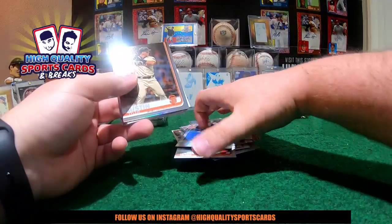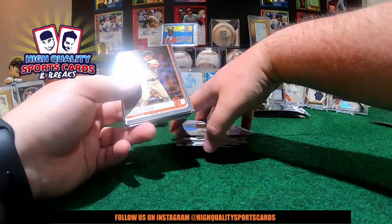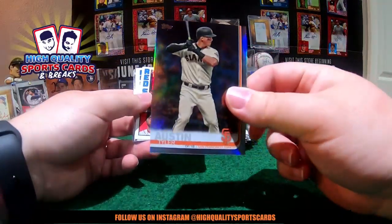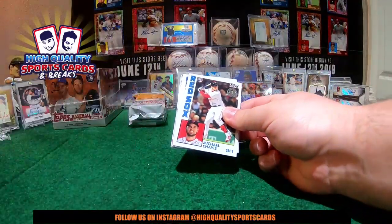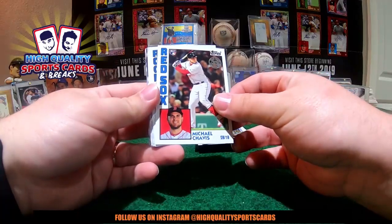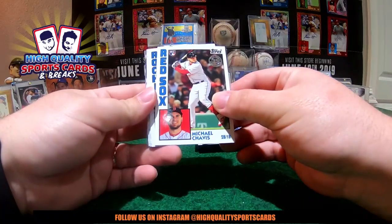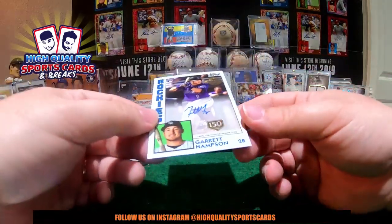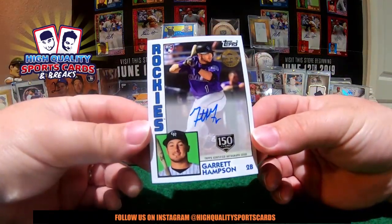Austin Tyler, Rainbow Foil, San Francisco Giants. We got Rainbow Foil, Austin Tyler. And we're gonna have Red Sox, Michael Chavis, 1984. And the auto, Rockies, Garrett Hampson, 150 gold on-card auto for Brian. My friend, there you go.